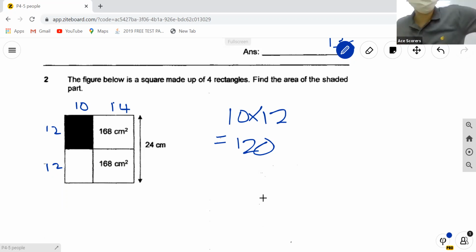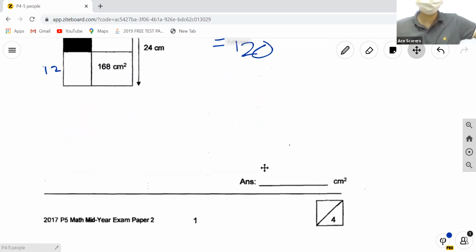Okay, so 120 is correct. Everyone, did everyone get it? Okay, one person got it, two people got it. Next one. So read slowly, okay? You'll be fine when you read.